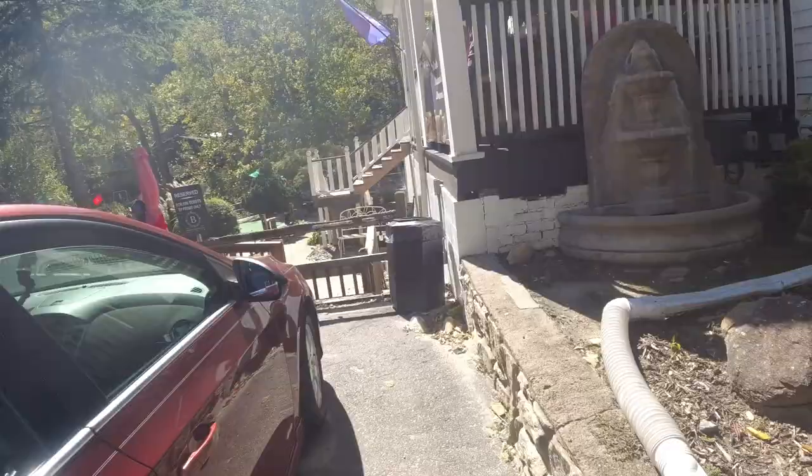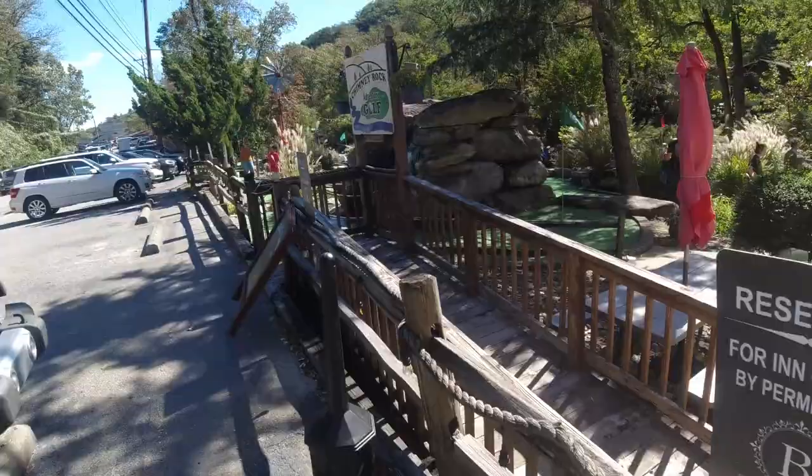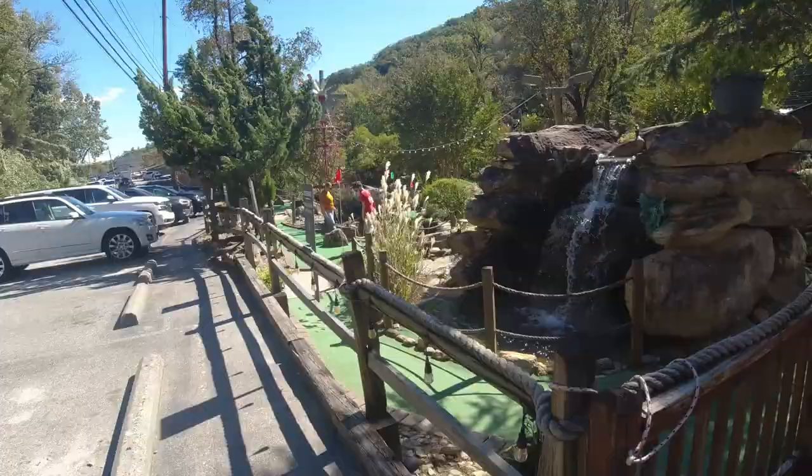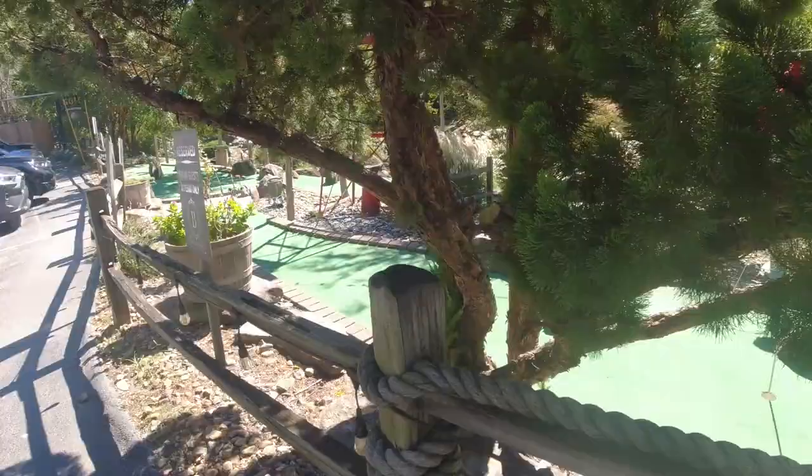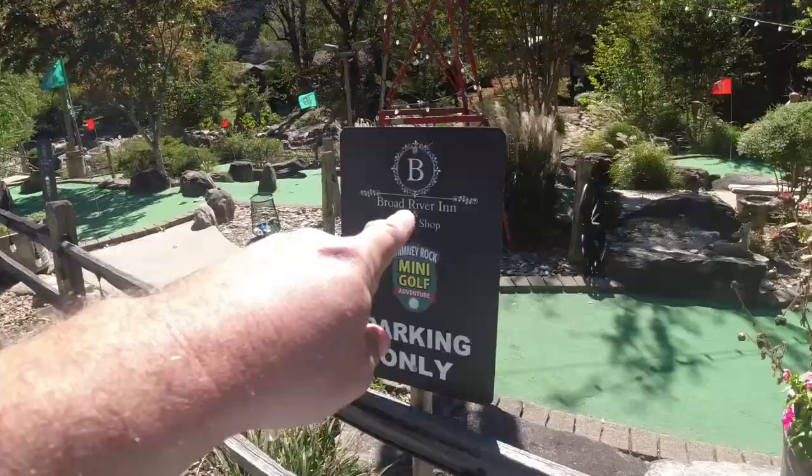We'll walk over here. So if you're in the mood with the kids, play some putt-putt, play some mini golf. There you go. Look at that windmill. He's flying. It is windy. So yeah, here's your mini golf. It says reserved for guests, so I'm wondering if Broad River Inn owns this putt-putt. Yep, mini golf here. Broad River Inn and coffee shop, Chimney Rock Mini Golf.